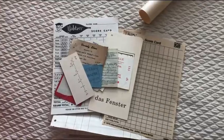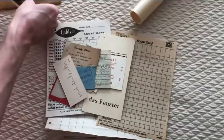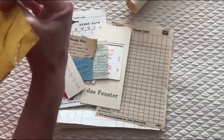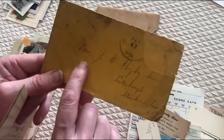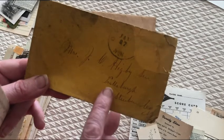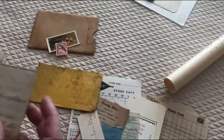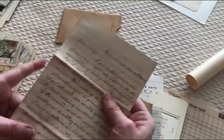Another algebra card. Okay, and moving here to this, I have an old letter, and I have to just pull this letter out because the contents are just precious. As you can see, somebody harvested the stamp, but if you can look, that is so old that they did not even have to put an address. They put the person's name and their city and state. That was it. Really no address needed. And this one is from a man to his wife.